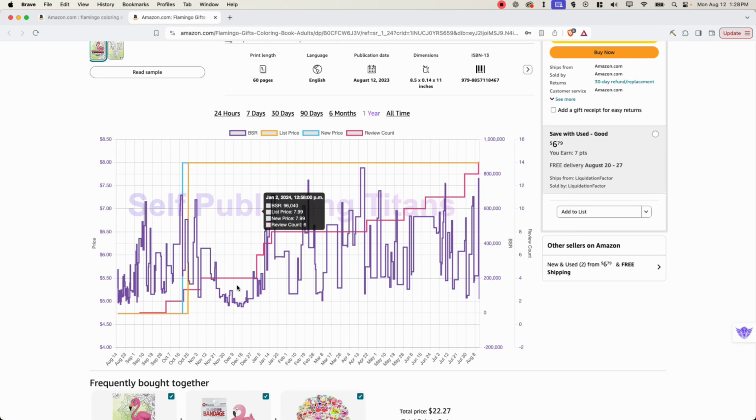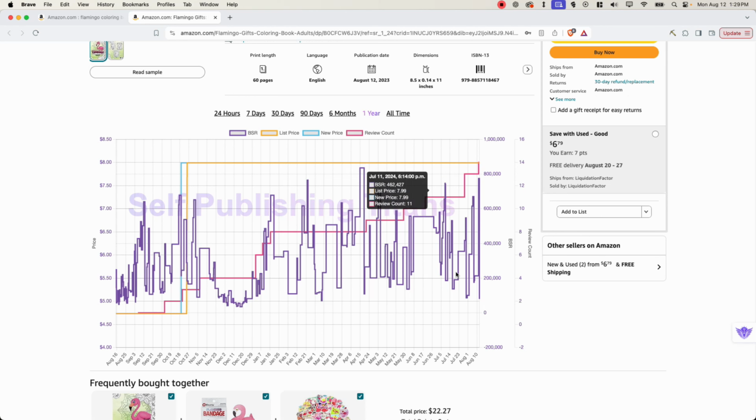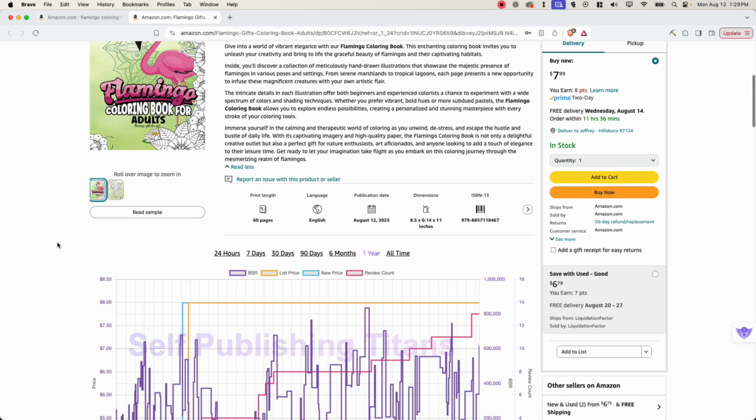We can see this portion of the year did pretty well, which was around late November up until early January. So this is part of Q4, which I'm not surprised because a lot of books do very, very well in Q4. And so I would be interested to see how well this does this Q4. Now let's go ahead and look at the sample.